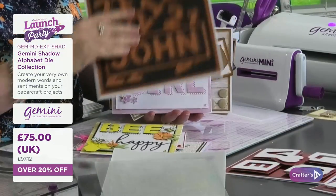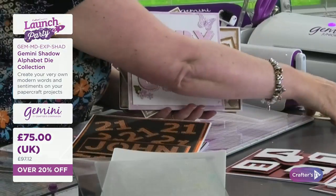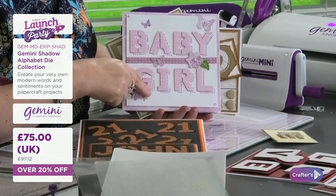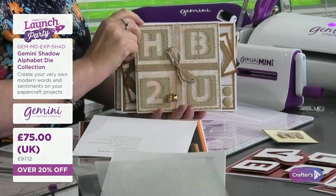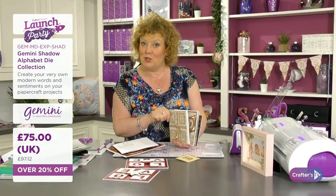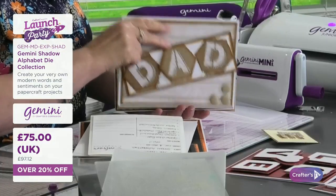I think that's fantastic. Here we've got the celebration of a little baby girl, and we've done here the technique I've just shown you with my rose gold there. So we've got paper in the background shining through the shadow, different paper lifted up with some 3D. This one's for all the cool kids too. This is a happy birthday to you, HB to you, C3PO, R2D2. I'm not down with the kids. And then we've got a dad on there.